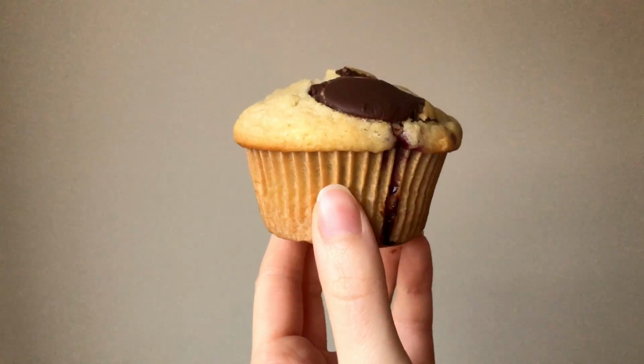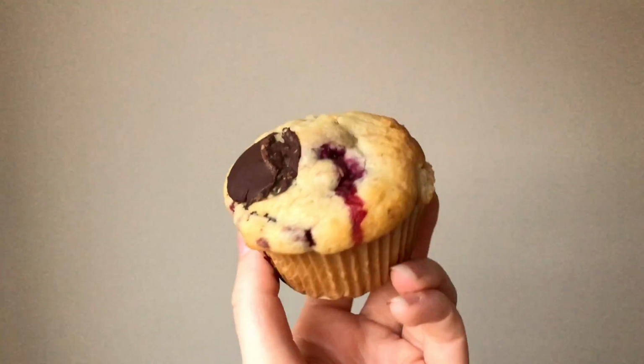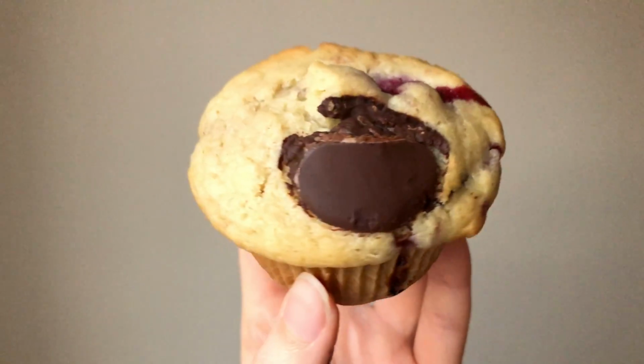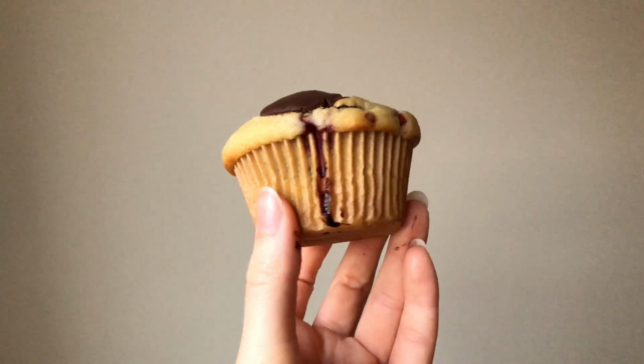They've got a nice kind of muffin top, don't we all? And yeah, they taste pretty good. They're kind of nice and fluffy. Juicy raspberries, big dark chocolate pieces using the chocolate from Cocoa Runners.